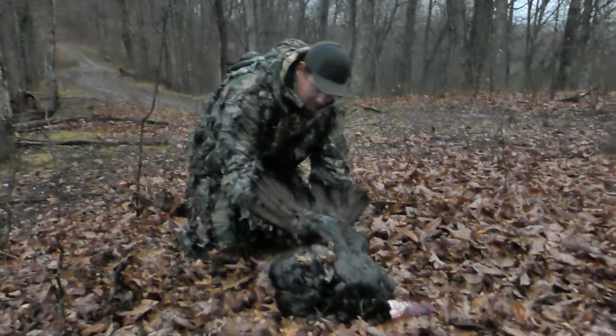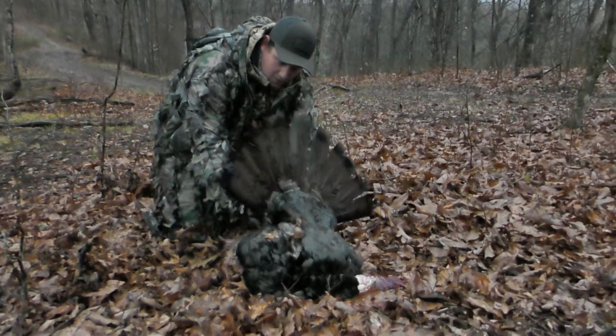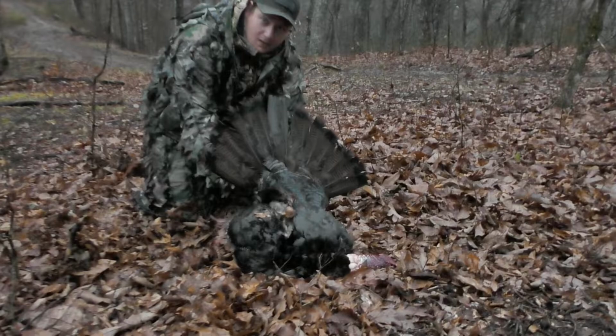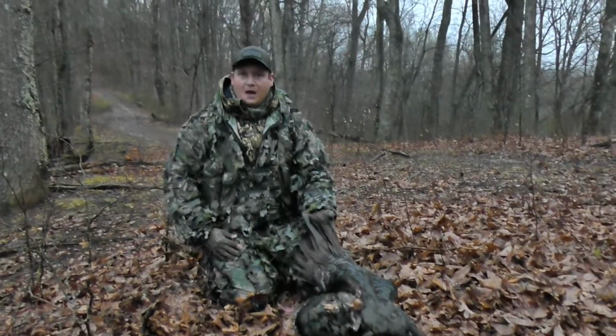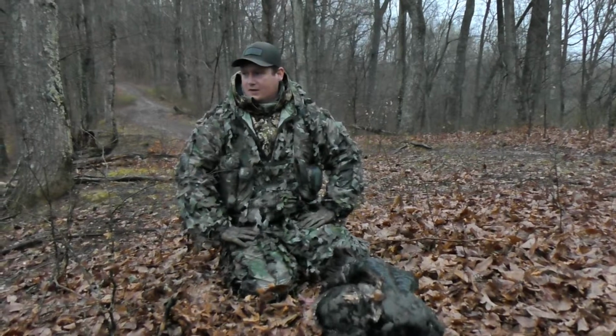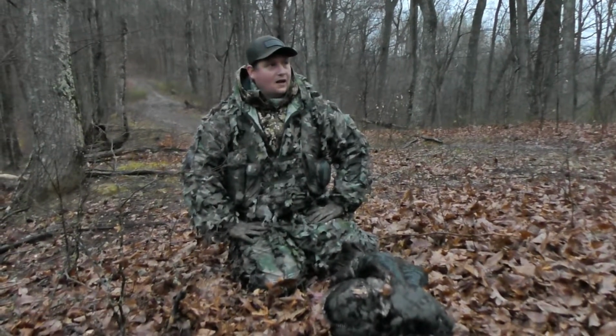He's getting a little wet, so not the prettiest fan, but it will be once you hit it with a hair dryer. I think somebody taught us a secret to getting them fixed back out. So we'll get this bad boy, hike 1.5 miles back to the truck and get him toted out of here. I guess we're gonna figure out if our turkey totes work. We got a heck of a hike, that's for sure.